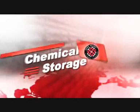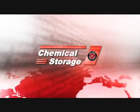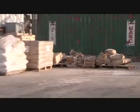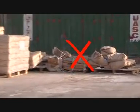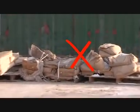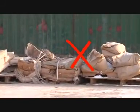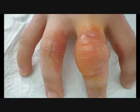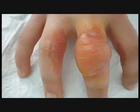Chemicals are not safe if not properly stored. Leaks can hurt the environment and workers. If we store chemicals badly, then the bags, sacks, or drums can become damaged. Chemicals can then contaminate the ground and cause an environmental incident. They can also cause injury to the person who tries to move the damaged bags, sacks, or drums.